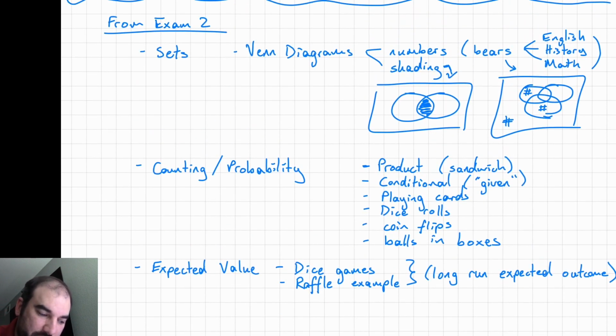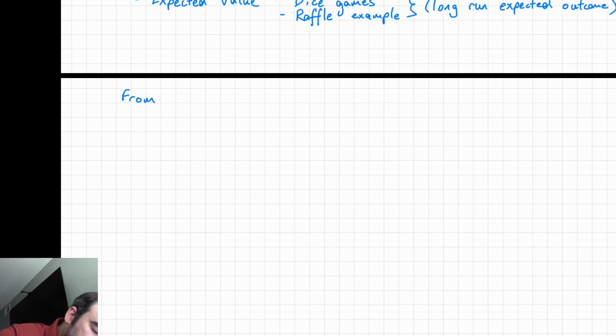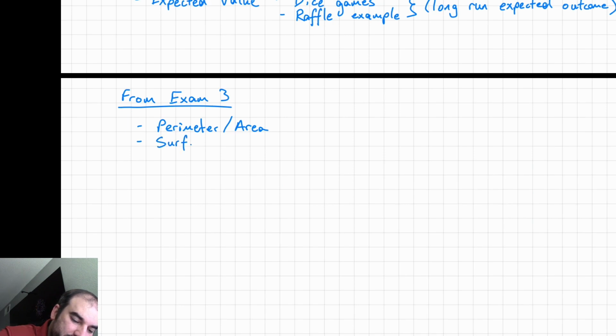Right, so that pretty much covers all of the main topics from exam 2. And then exam 3 is the one you just took, so all of this should be pretty fresh in your mind from exam 3. We had perimeter and area questions, for 2D shapes, and surface area and volume questions for 3D shapes.